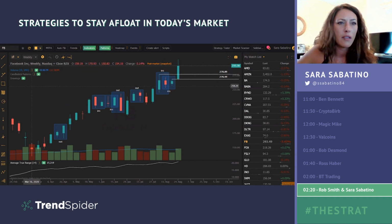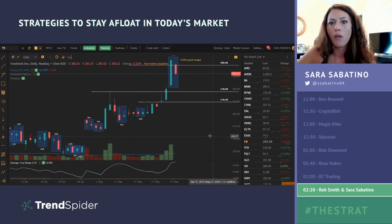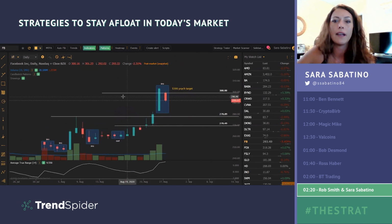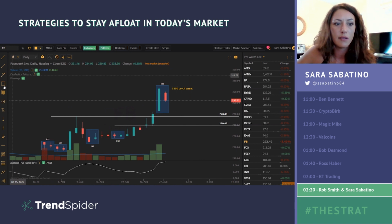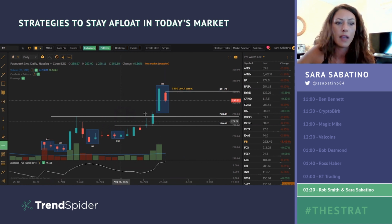And again, let's see. So here we go. Here's a perfect example. We can set an alert right now for tomorrow. So let's delete these lines. And I like to kind of border out my candles, so I put lines on them.